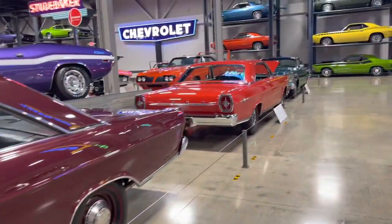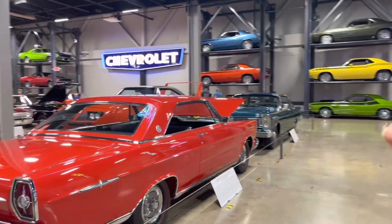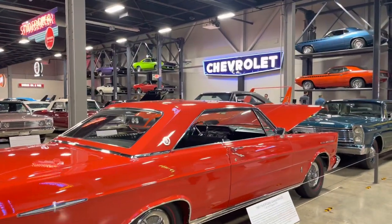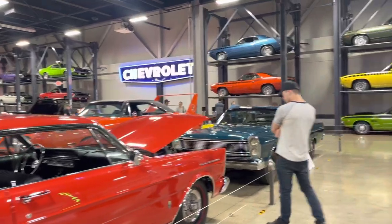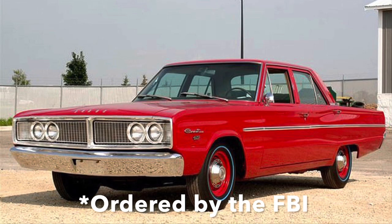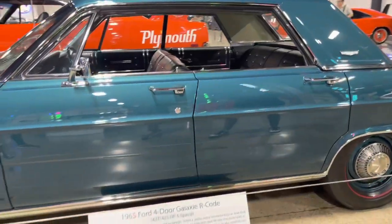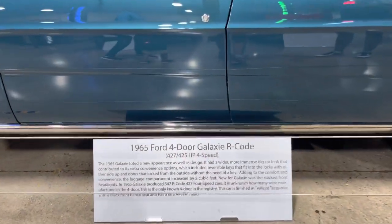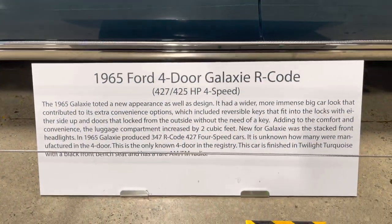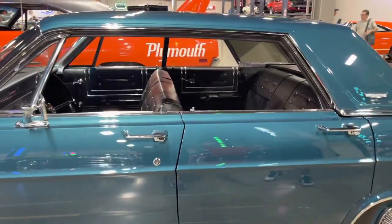And so let's look at this. There's got to be a reason this four-door is sitting over here. I wonder if they have the four-door Hemi in here, too. There's like one or two four-door Hemi Coronets that were ordered by the military, and they're all 4-speeds. There's got to be something stupid. Is it a 4-speed? Yeah, okay. What? 427, 425 horse, 4-speed sedan.